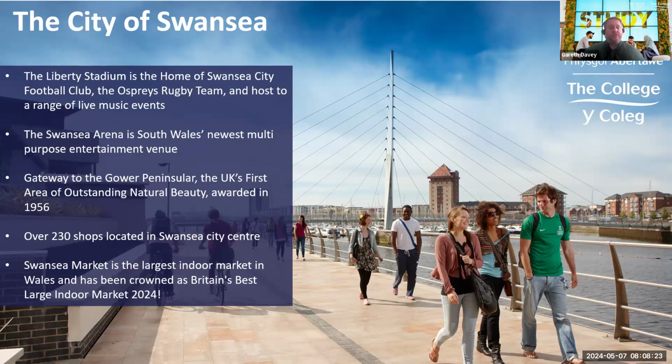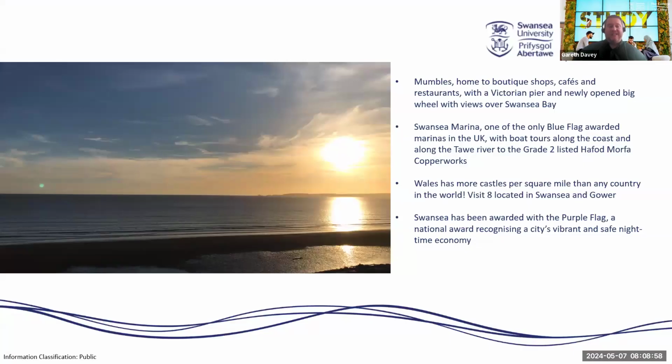Our centre has over 230 shops, and that's everything from big brand stores through to local independent areas. We have an independent quarter in Swansea city centre, and we also have, as part of the city centre, the largest indoor market in Wales, and that's been crowned this year as Britain's best large indoor market. So if your students want to get fresh produce or any souvenirs of their time in Swansea, that is the place to go and get them. I personally love it to get fresh seafood and fresh vegetables. I made a lovely paella for the weekend over here, and the food is fantastic.